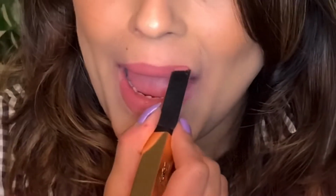So this is number 17 on its own, and this was actually the first shade that I had bought, and this was the shade that kind of made me buy all the other YSL ones. I really like this shade. That's number 17. I feel like this is a very nice, perfect pink go-to shade for everyday makeup. I love this shade.